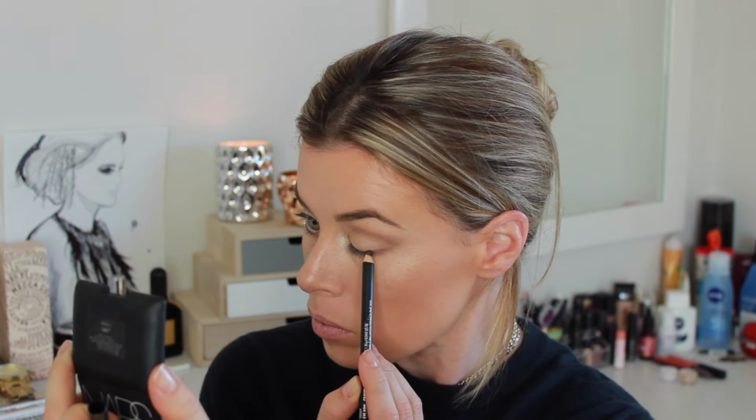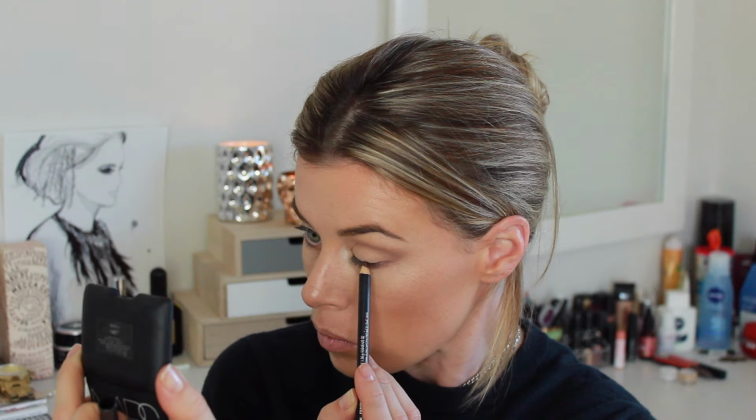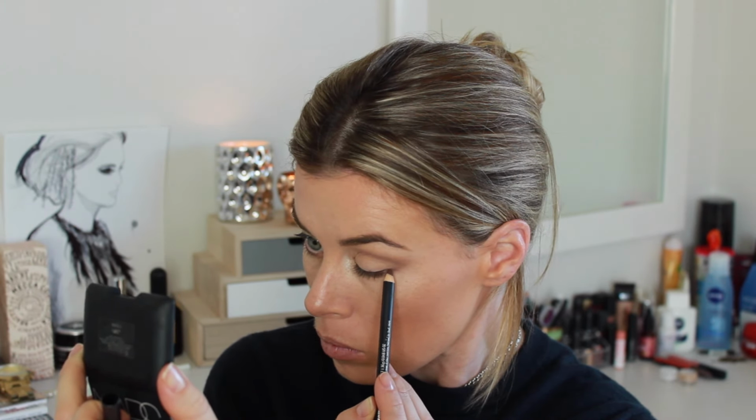And then I'm going to take my Teddy Eye Khol pencil from MAC and define my lash line. Not really winging out this liner here, just defining the lash line to prep my lash line, I guess, for the false lashes. It just helps the false lashes blend. And I'm putting that on my lower waterline as well.